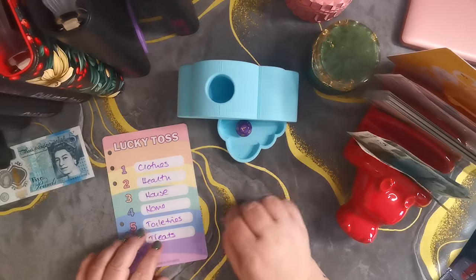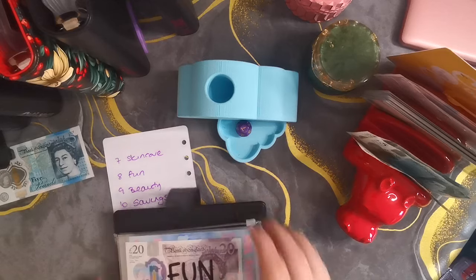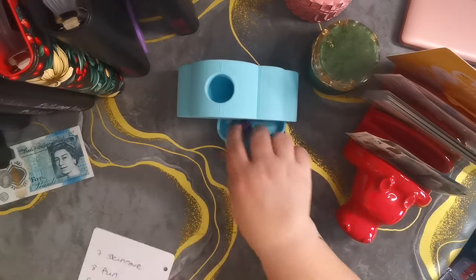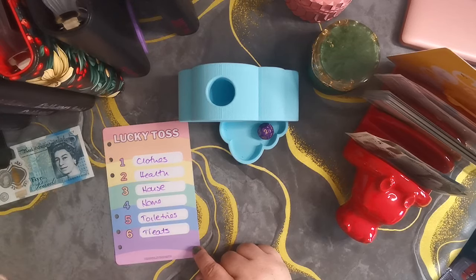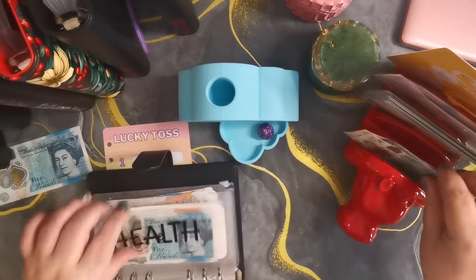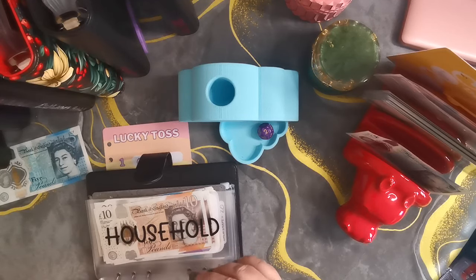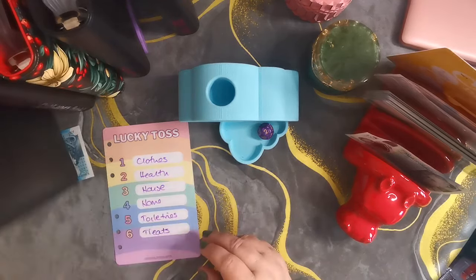Next one, oh, number 7 is skincare. I've only got a couple more rolls after this now. I'm sure you're getting bored of me waffling on. Next one is number 2, which is health. Is that in boring? It is in boring. Health, perfect. So I've got enough there to buy some more Sudafed spray for my nose and to pay for my dentist checkup the day after my birthday.